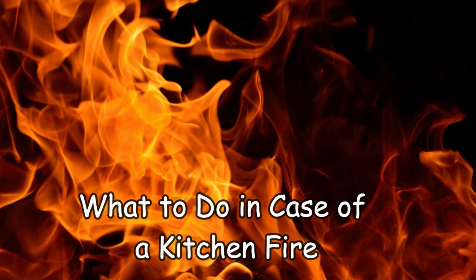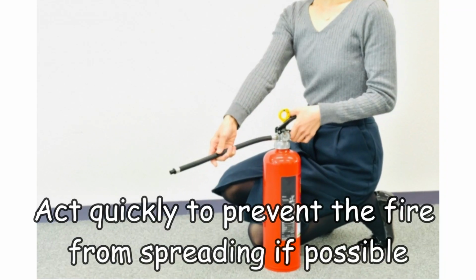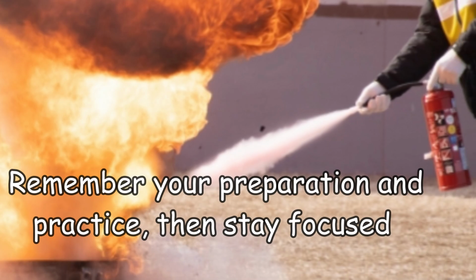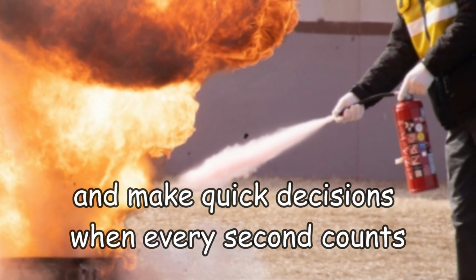What to do in case of a kitchen fire. Don't panic. Stay calm and think clearly. Act quickly to prevent the fire from spreading if possible. Remember your preparation and practice, then stay focused and make quick decisions when every second counts.